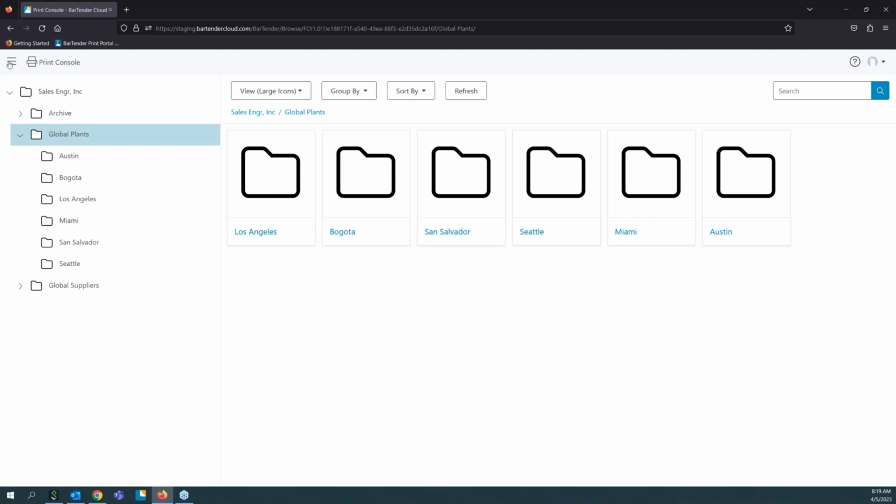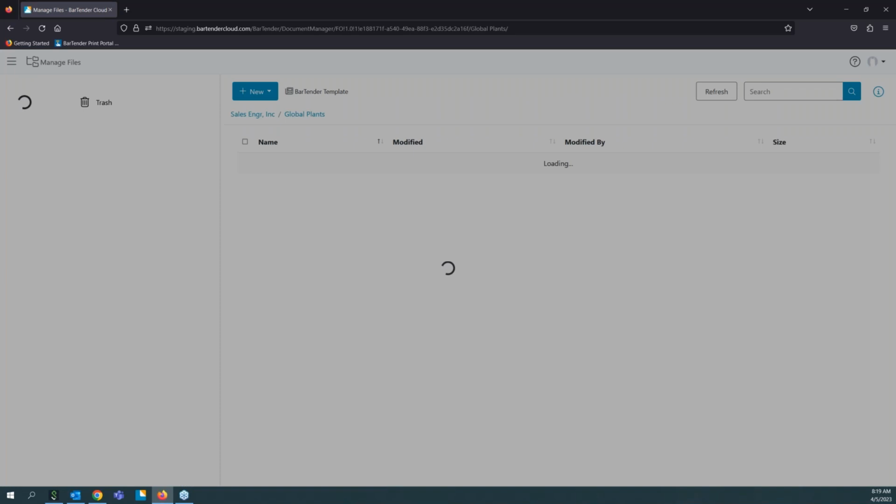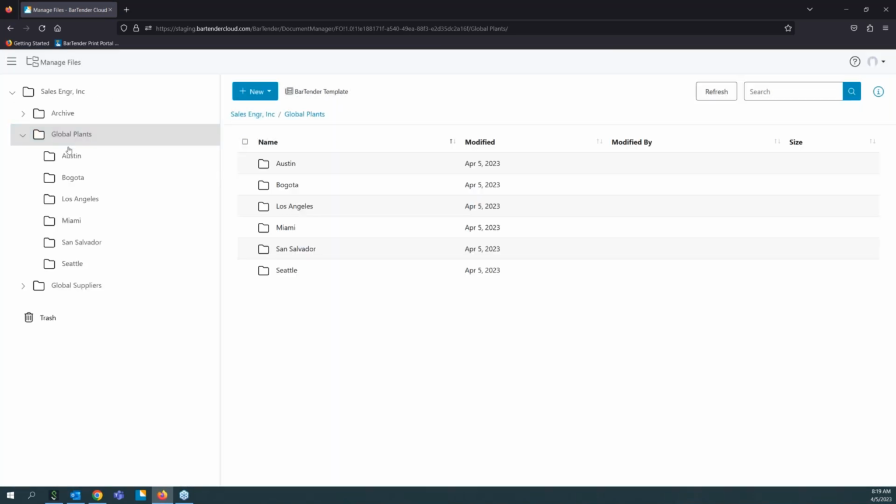We just incorporated new plants, so it's going to switch over to manage files. And we, as a company, acquired a new plant in Mexico City. So the idea is to give the workers in Mexico City access to a template. So this is how easy it's going to be.